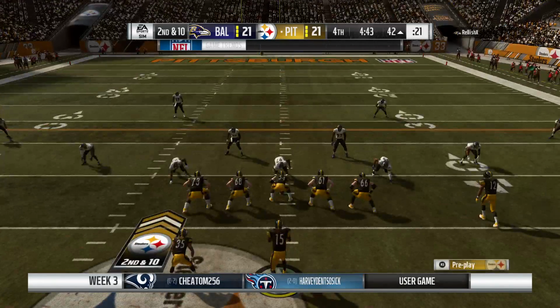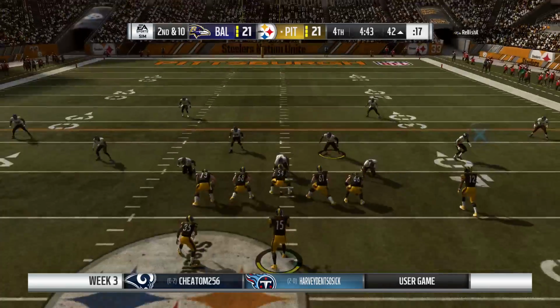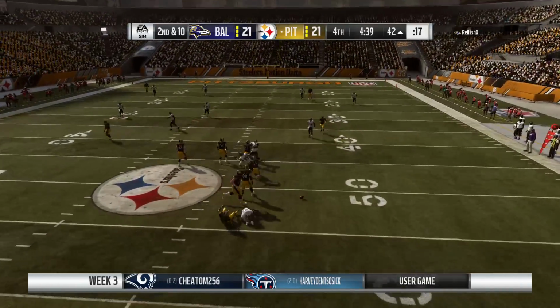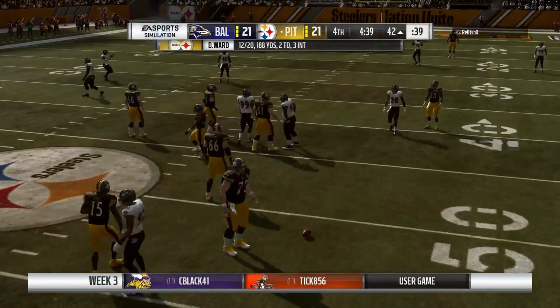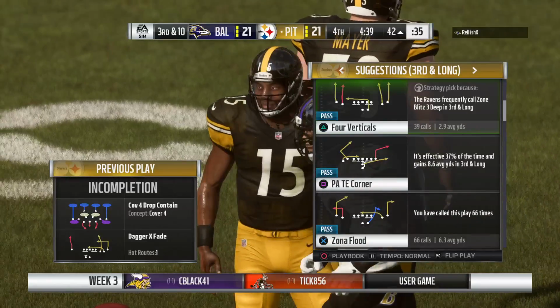Let's go. 90. 48. To throw is Ward. To throw again. Oh, the ball comes out on the hit, but they'll say it's incomplete. I think he had to unload that one before he wanted to. He was right up in his grill.